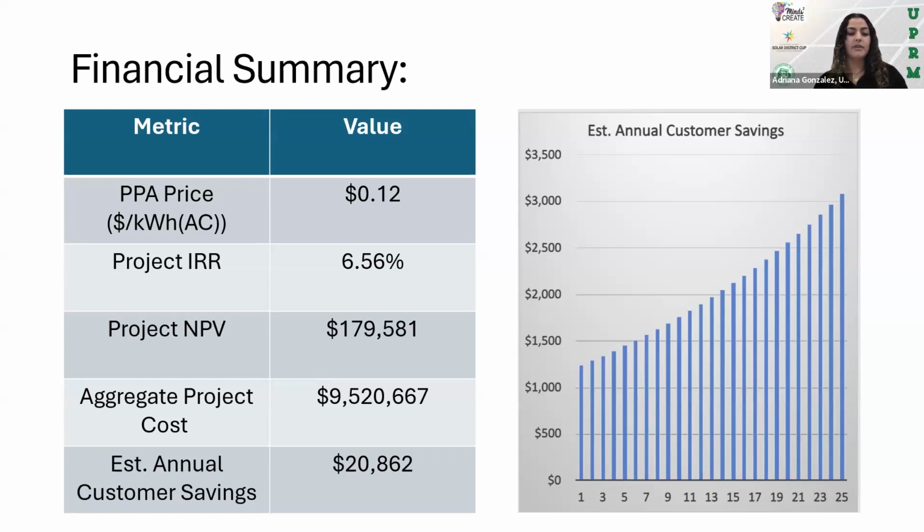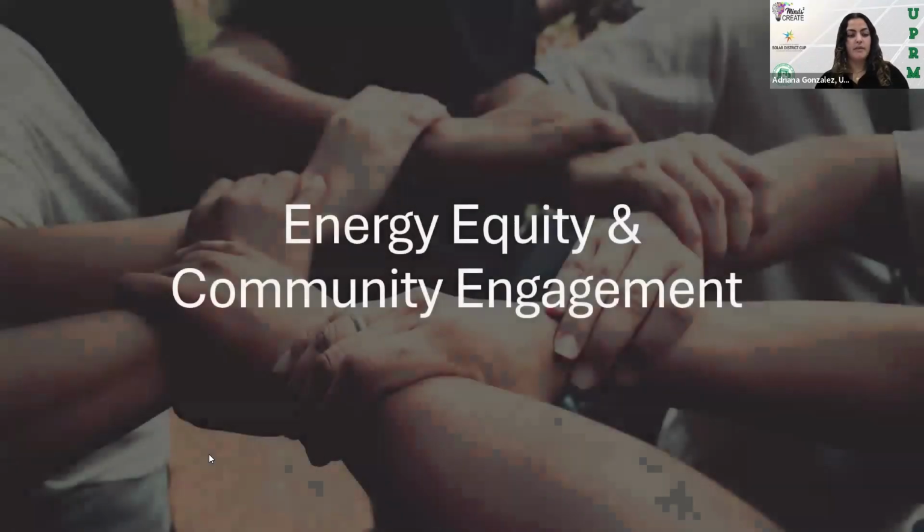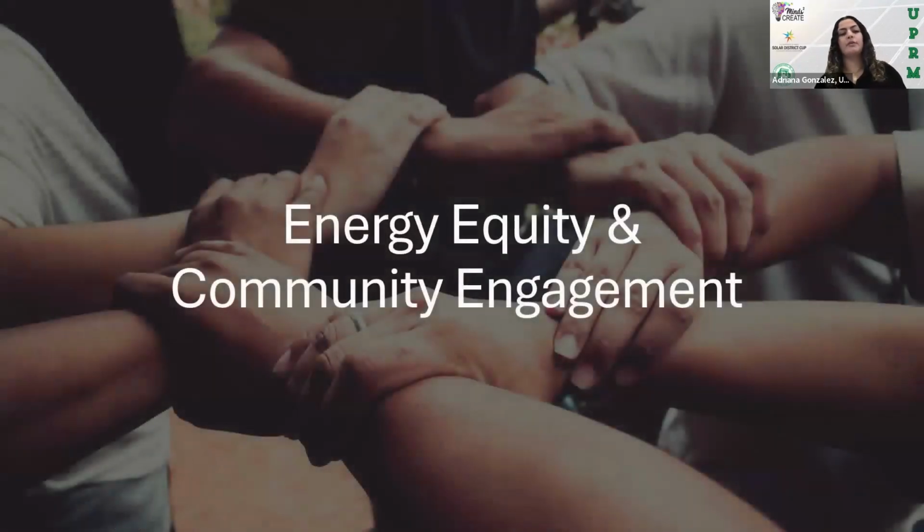The graph on screen shows the incremental growth of savings year by year. These calculations validate not only the value of the investment, but also its potential to produce significant returns throughout the project's duration. The final part of the project will include energy equity and community engagement.